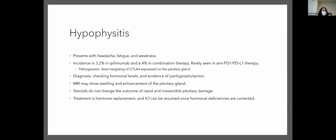To diagnose this, you need to check hormonal levels. And if there's evidence of pan-hypopituitarism on your lab work, then pretty much the patient has hypophysitis. MRI brain can show some swelling and enhancement of the pituitary gland. Steroids are just not going to do anything for this. This is kind of irreversible pituitary damage, unfortunately. But the treatment is often feasible, which is just replacing all of the hormones that are affected.